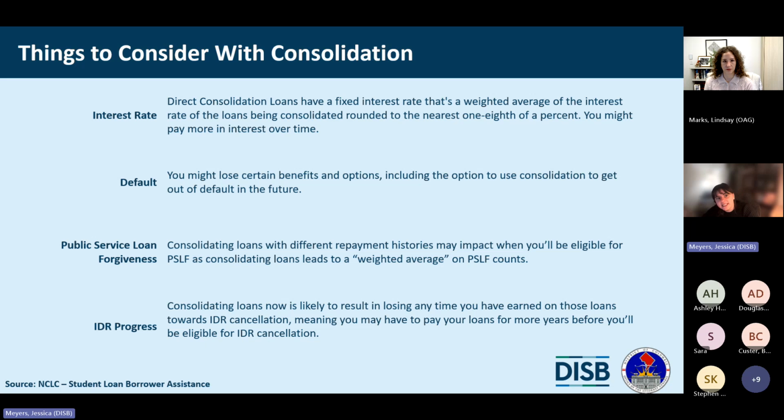So when you consolidate, this might limit your options to consolidate to get out of default in the future. So this could have implications down the line if you are facing a situation where you're unable or don't pay student loans for a period of 9 months.